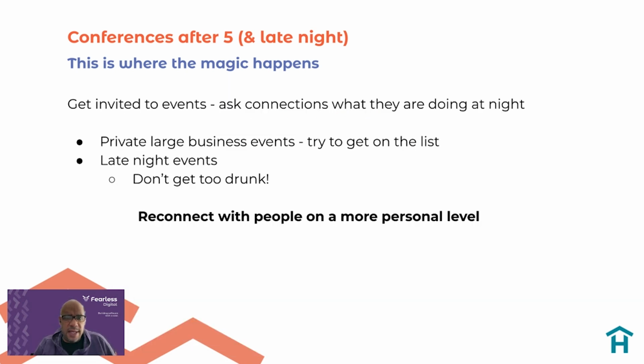So get invited. Like I said, when you're working the floor, ask people what's going on. Every large business there is having something: Google, AWS, Deloitte, Accenture, they're all doing something. If you find yourself at one of those booths talking to people and you get a good connection, ask, "Hey, do you guys have anything going on this evening?" They'll either take your card, scan your conference badge and put you on the list, or they'll give you one of these little cards.